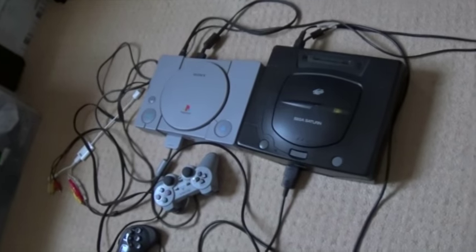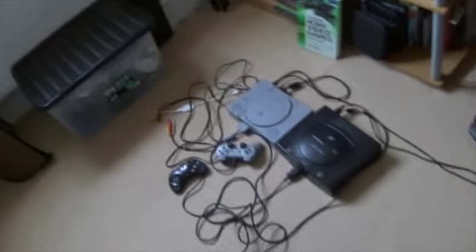Saturn and PlayStation down there as well, because I made some videos the other day about different like ports on different consoles. Oh, I've got my Doom keys up on the door as well. I don't know if you can see them. Yeah, there you go. Yeah.